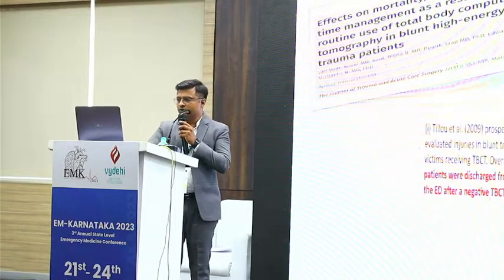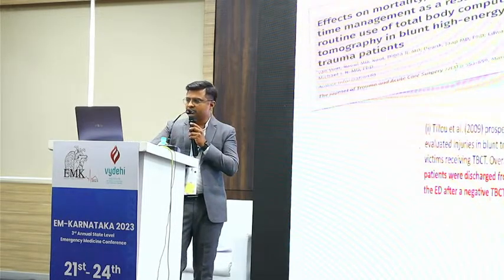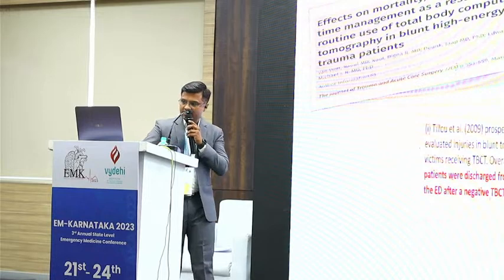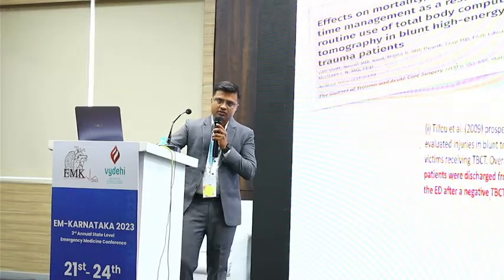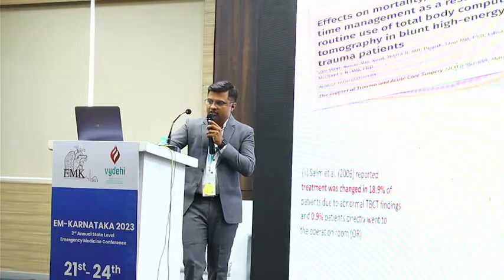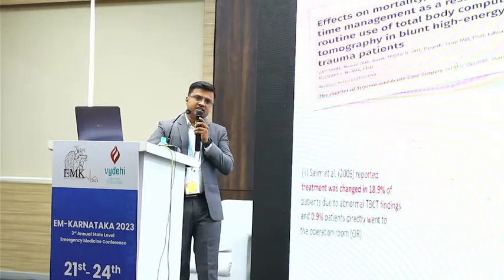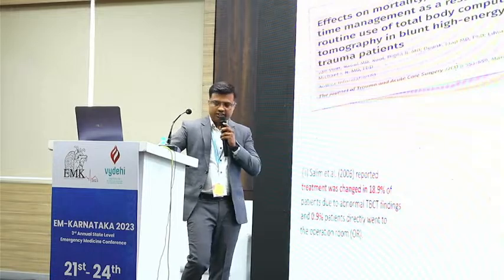So as a systematic review, they have taken three studies here. The first study, prospectively evaluated, showed that 21% of the patients were discharged from the ED after a negative total body scan. Salvetta, in the study, told that treatment was changed in 18.9%. Out of that, 0.9% went directly to the operating room.